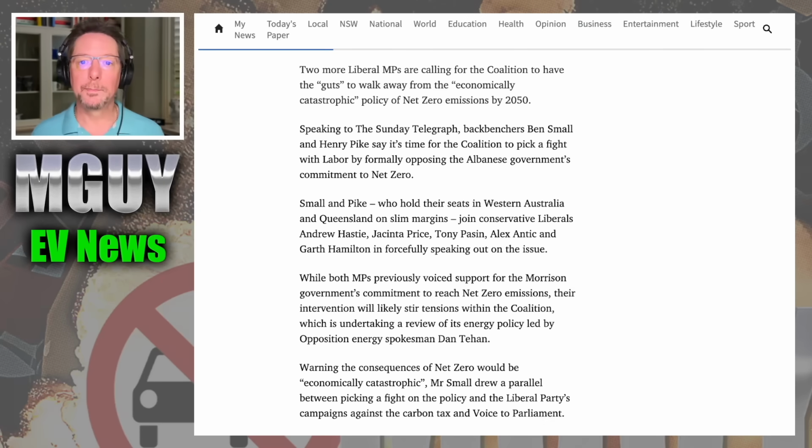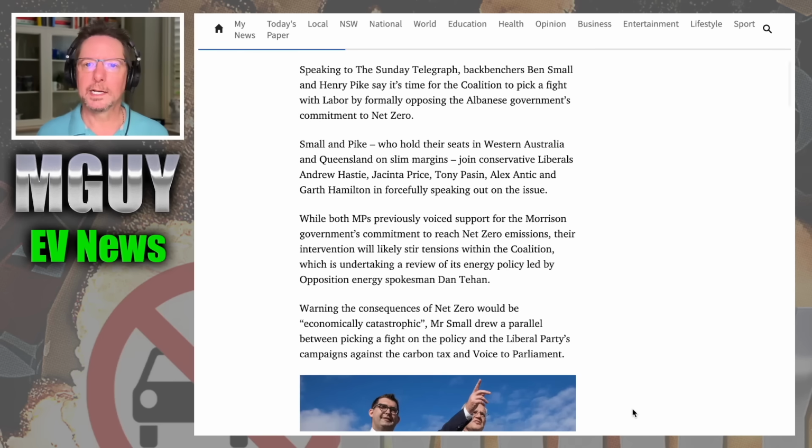Good grief. Two more Liberal MPs are calling for the coalition to have the guts to walk away from the economically catastrophic policy of net zero emissions by 2050. It is economically catastrophic. We're seeing it already. We have some of the highest electricity prices in the world, yet we have so many natural resources. We are so blessed with natural resources in Australia. We have the largest uranium deposits on the planet, I believe, and so much coal that we don't burn here because we're saving the planet, but all we do is we ship it overseas to China, where they burn it instead. Brilliant.